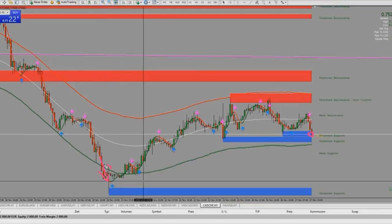This area is a sign for an uptrend, for an up move of the market, and we can go with each arrow which shows us a buy. So let's go on to show what happened. As you can see here, it walks out and never reached the upper bands, and here we are at a very good support.